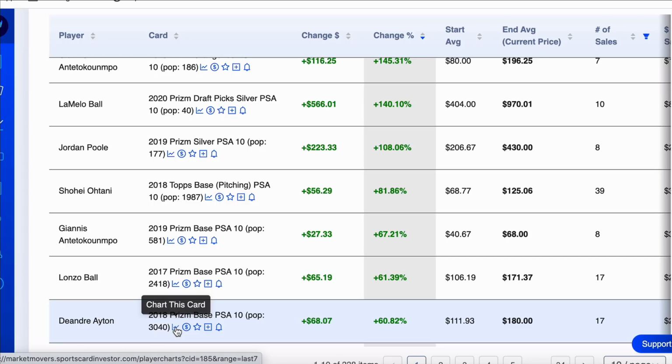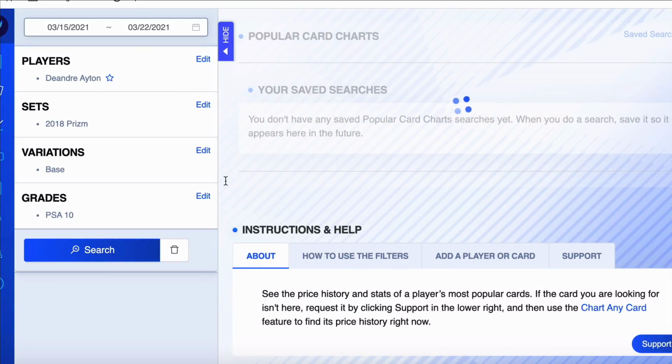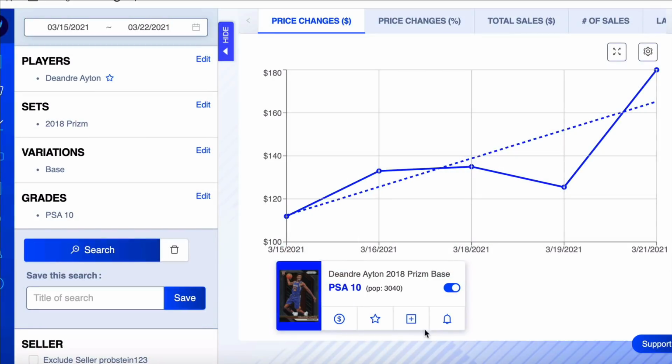Next on the list, DeAndre Ayton, 2018 Prism. It's his rookie. Pop count of 3,040, up 60% on the week. Now, he's on a good card, and he's a big man. He's a big man. So they don't necessarily get the love your guards and forwards do. He looks happy. I'm the number one overall pick in the draft. Yay!